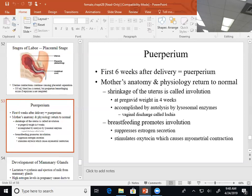So it's kind of amazing, but the mother's anatomy goes back pretty quickly. Within 4 weeks, especially if a woman is breastfeeding. Why would breastfeeding help the uterus get back in shape quicker? What does breastfeeding encourage the cyclic secretion of? Oxytocin. So with breastfeeding, it's not just prolactin that you're secreting to make milk, but women are staying on an oxytocin cycle too, to eject the milk. And that oxytocin isn't just ejecting milk, it's also getting the uterus back into its pre-gravid, pre-pregnancy shape.